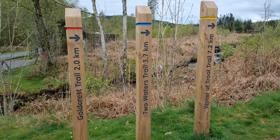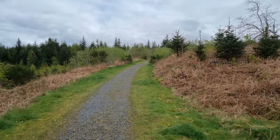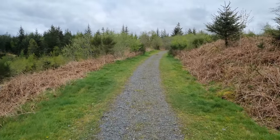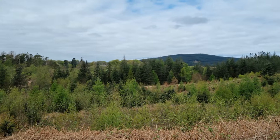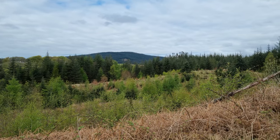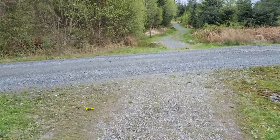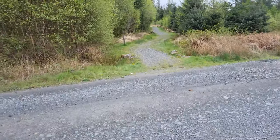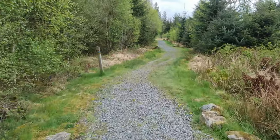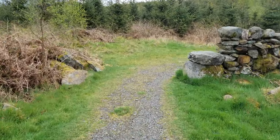Today's main walk takes us along the Water of Trool trail. Say that when you've had a few. At 7.2 kilometres or 4.5 miles, it's just enough for today. We have a 3.5 hour drive home later on. The walk is well waymarked and easy to follow, with good surfaces along its length.